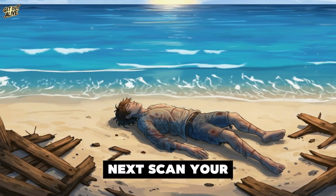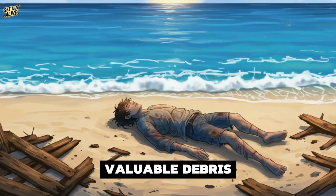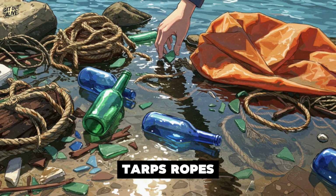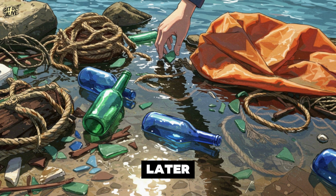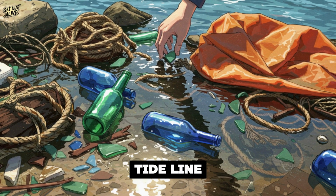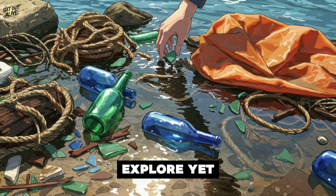Next, scan your surroundings. You may have washed ashore with valuable debris, flotation devices, plastic bottles, tarps, ropes, backpacks, or food containers. Anything could help later. Collect everything that looks useful and move them above the high tide line. Don't wander into the jungle or explore yet.